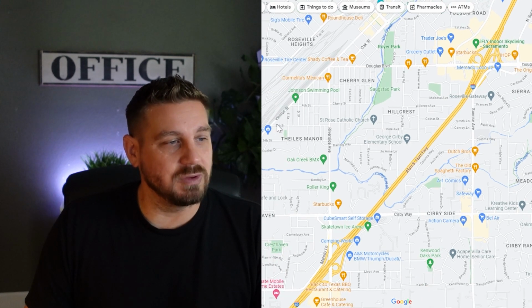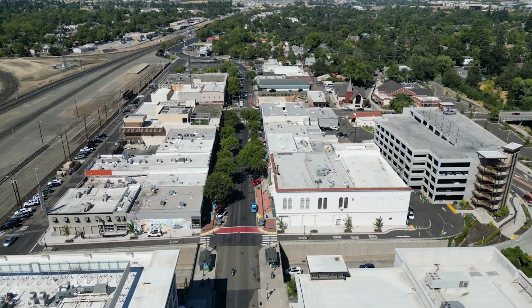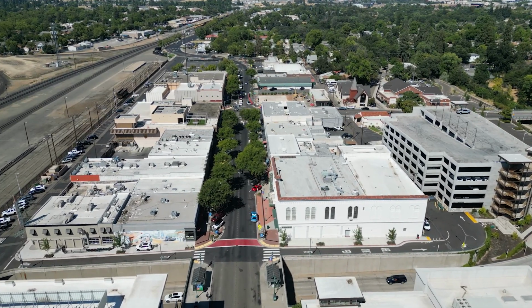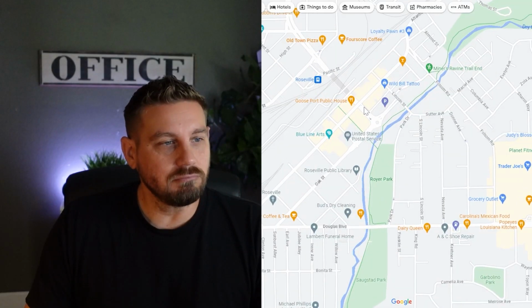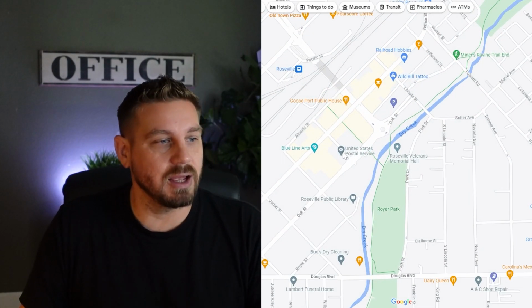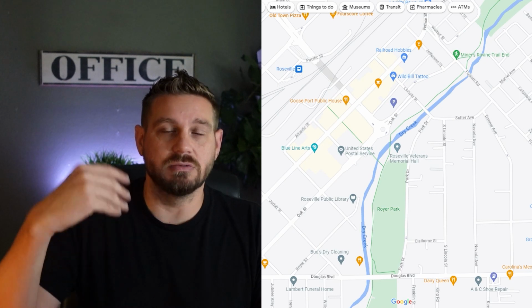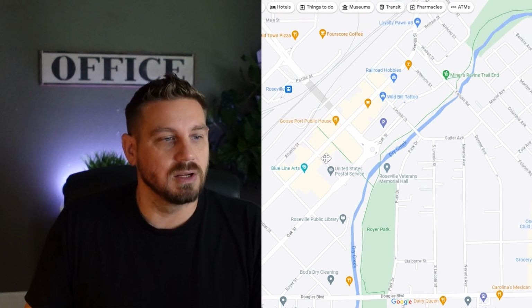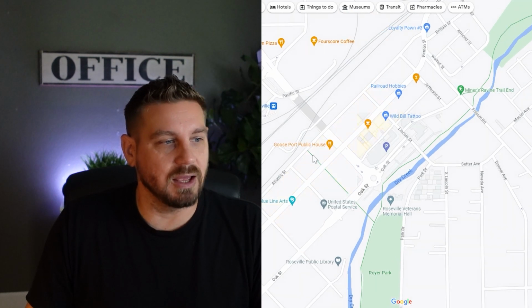Now, as you go down, you're in this historic area, you've got Vernon Street right here. Vernon Street is where they're really reviving. Let me come up a little bit. So right here is where they're really doing a revival of the downtown area. You've got, of course, your Blue Line Arts, which is sitting pretty close to your theater right there. You've got Dry Creek running through the downtown area.